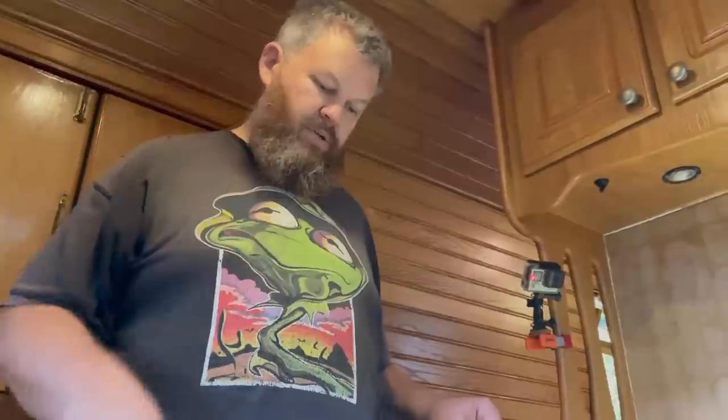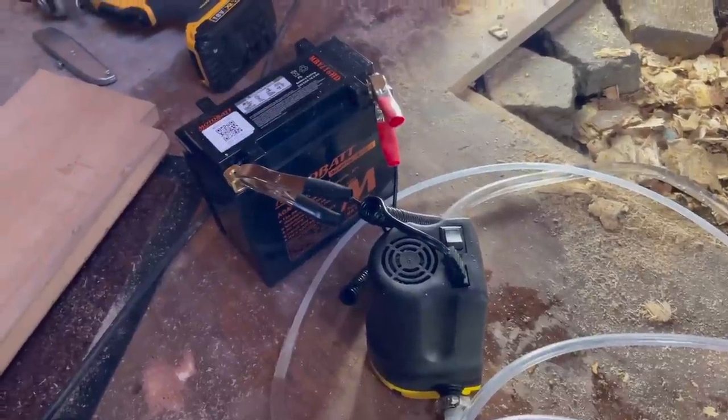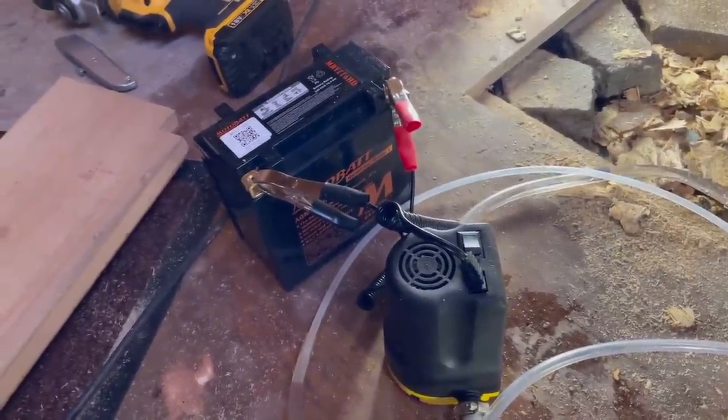Then flip on the switch and it'll start pumping out. That switch there. We've just connected a motorcycle battery to a little impeller pump. And if you see any major stuff getting through into the water, anything like bits of rust, larger things, turn it off, because we don't want that getting into the impeller.